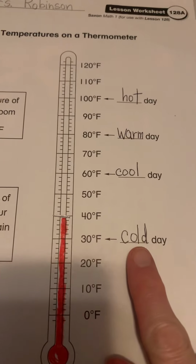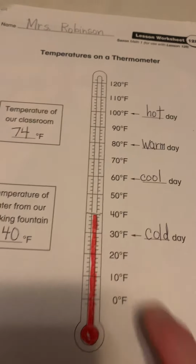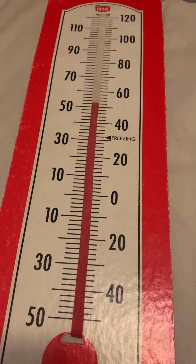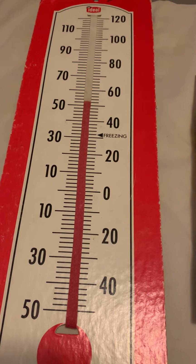So our water is between cold and cool. It's between there. All right. We've talked about the thermometer just a little bit. We kind of touched on it during calendar. And when you get in second grade, you'll talk about the thermometer.